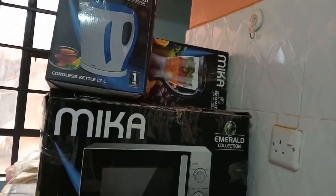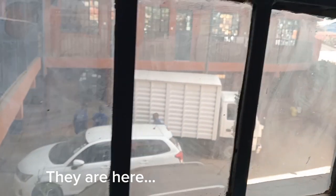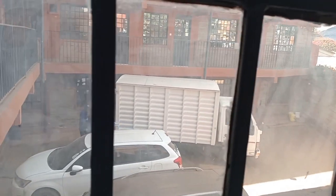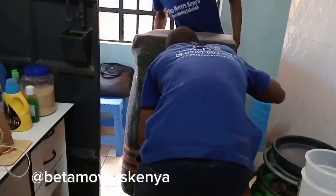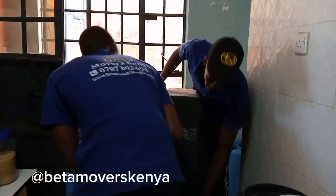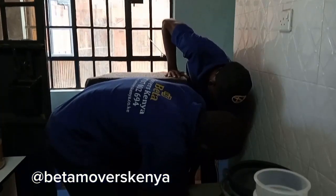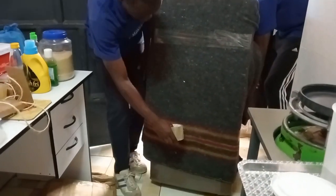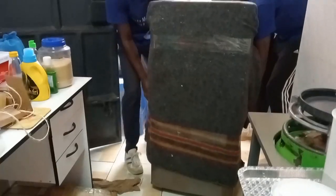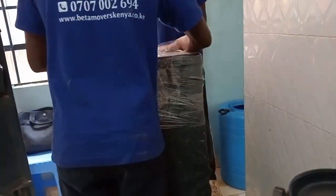So I chose to pick Better Movers Kenya for the moving process, and I loved how punctual they were. We had agreed that they would come in by 11, and by 10:49 they were already at the gate. To be honest, I highly recommend them, and they were very efficient, organized and patient also. Within 1.5 hours they were done packing and loading the truck. Plus, they had a great driver who was very careful while driving.